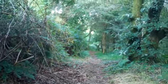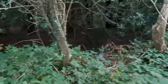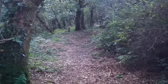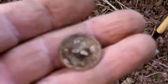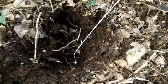I'm heading off down that way. I think I discovered the original track was down that way. I'm not 100% sure, but I'm going to check that out anyway. I'm going to carry on along here and we'll see what else we can find. Right, I'll let you know when I get the next decent find. I'll leave you with that for now, and I'll see you on the next find.